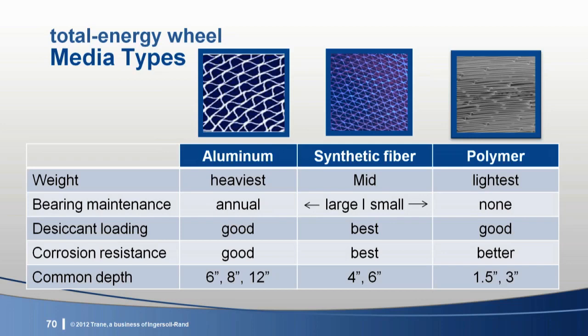Synthetic fiber wheels look and are made similar as aluminum. However, they do not have desiccant glued or coated onto the surface. The media itself is a corrugated material that is made up of desiccant and some binders. This has an advantage that more desiccant can be applied and is less subjected to corrosion.